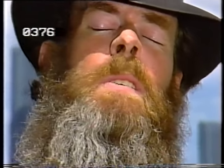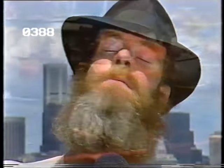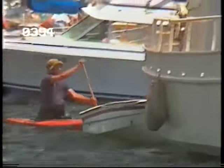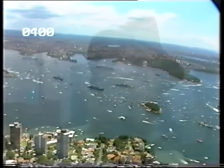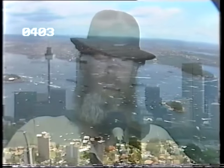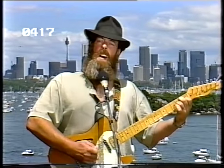Waltzing Matilda, Lord, waltzing Matilda, will you come a waltzing Matilda with me? And his ghost, it may be heard as you pass round by the billabong, singing, "Will you come a waltzing Matilda with me?" And his ghost, it may be heard as you pass round by the billabong, singing, "Will you come a waltzing Matilda with me?" Yeah, Lord, will you come a waltzing Matilda with me?